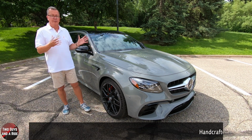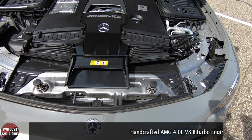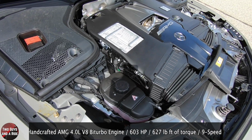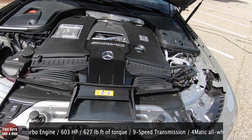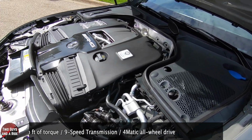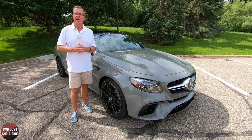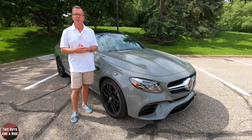Now, it is powered, obviously, by a handcrafted AMG 4-liter V8 biturbo engine that produces 603 horsepower and 627 pound-foot of torque, and is driven by an AMG SPEEDSHIFT 9-speed transmission, and it has driver selectable modes and AMG Performance 4MATIC all-wheel drive. Oh, and in case you're looking to save a little fuel, it does have the auto start-stop feature, so when you're in town driving around, it'll shut the engine down.